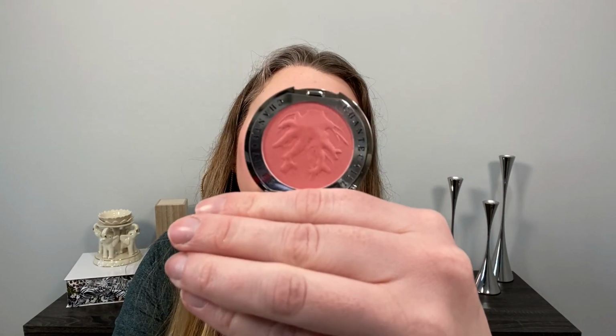This is the Chantecaille Philanthropy Cheek Shade in Coral, or Laughter, which is coral. And here we go. Again, it's not going to be quite as bubblegum pink as the SISLEY is. There's warmth in there. And again, it's technically a coral shade.